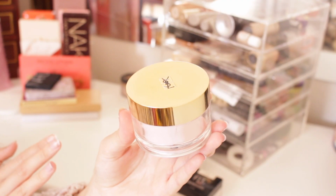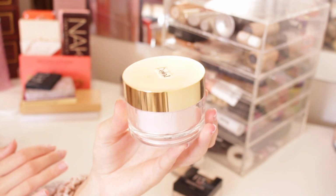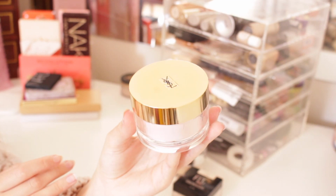This is the newest loose powder to my collection. Yes, I've been buying a lot of makeup recently, and this is the YSL loose powder in translucent. So far so good, but I am still testing this out, and she was expensive, so I'm not quick to get rid of her.